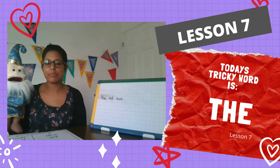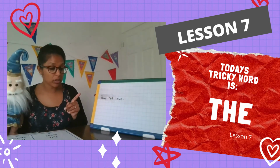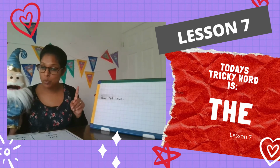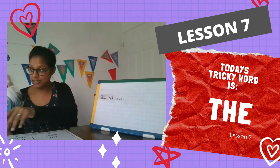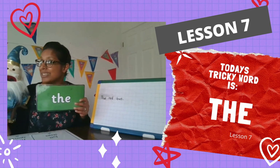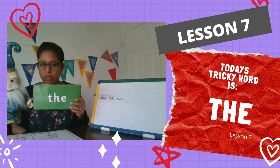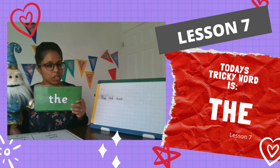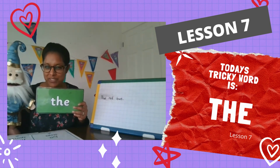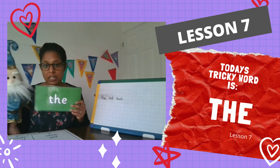Good idea. Mr. Wizard has said, when you're reading your storybooks this week, children, if you come across the tricky word, remember what it is? Do you think they remember? I'm sure they are. If you come across this tricky word, what is it? Tell Mr. Wizard. If you come across it, don't forget to shout, stop, and try and read it on your own. Do you think you can do that? I think they can.